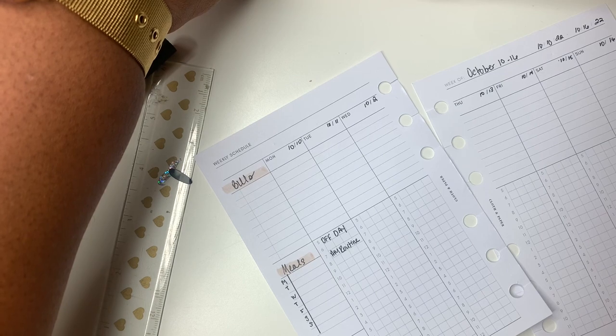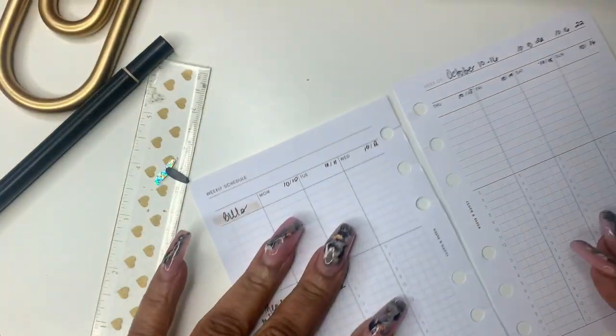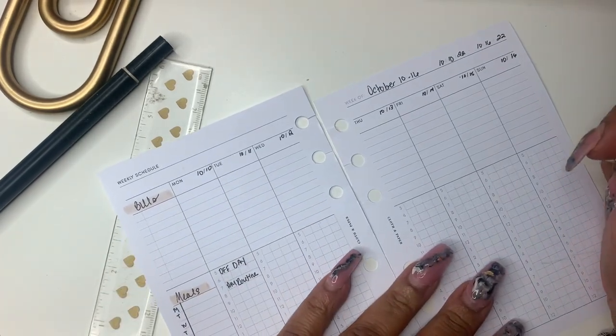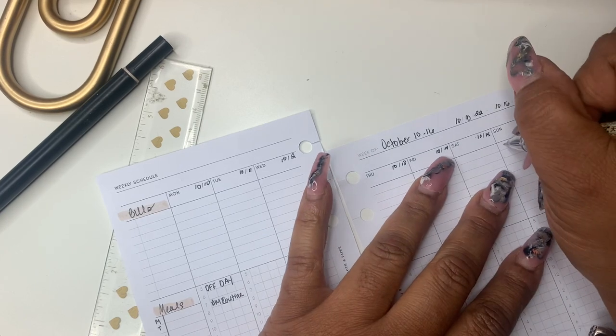The 16th. Oh, we have a salon outing on Saturday. So, good thing I looked. That's on Sunday, excuse me. And I forgot what time it's going to be, but I'm going to put salon outing.